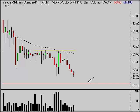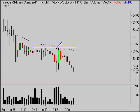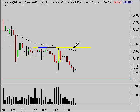So this is just an exercise right now, I guess, in patience and sticking with a plan and trying to be disciplined about not getting excited and going in and buying it on these bigger volume bars, but instead letting the stock do what we want it to do, which is to recover up through the daily VWAP.